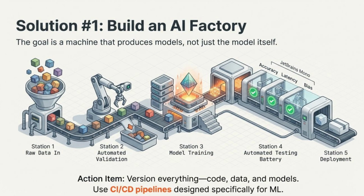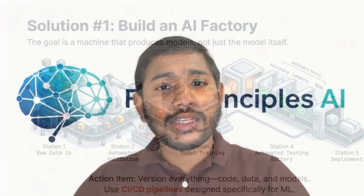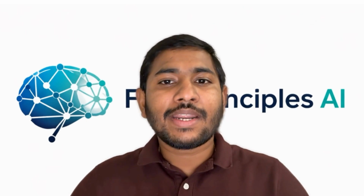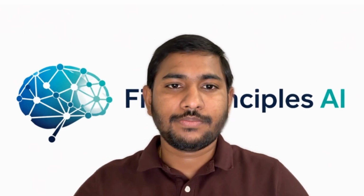The first and biggest shift is to stop seeing your job as building models and start seeing it as building systems. This means you have to embrace MLOps from day one. Version everything: your code, your data, and your models. Automate your deployments with CI/CD pipelines designed for machine learning. Your goal isn't to create one perfect model, it's to create a machine that can reliably produce, deploy, and maintain good enough models over and over again.